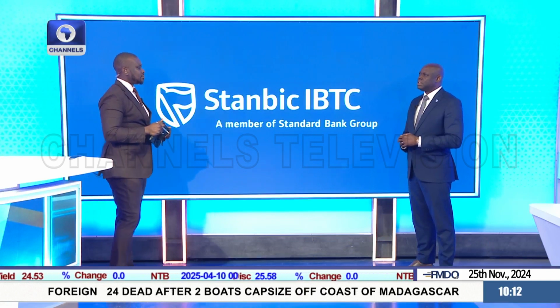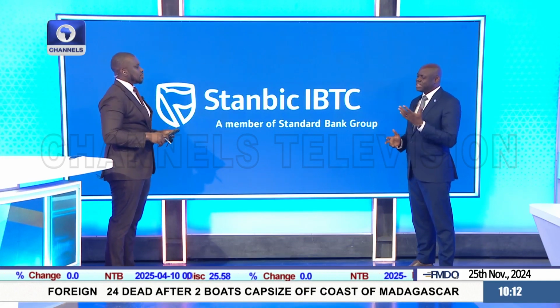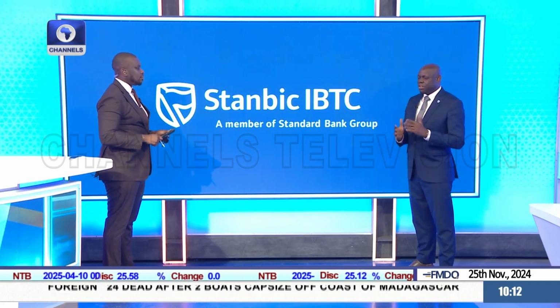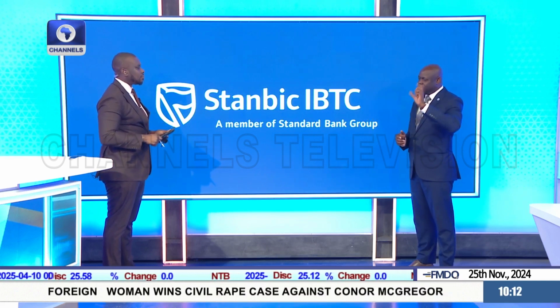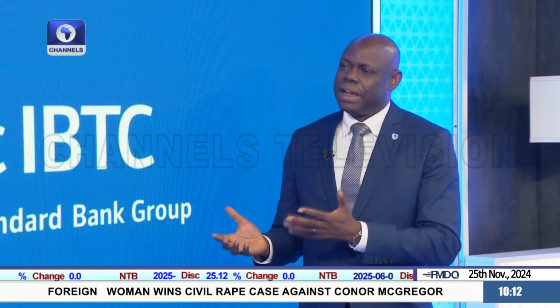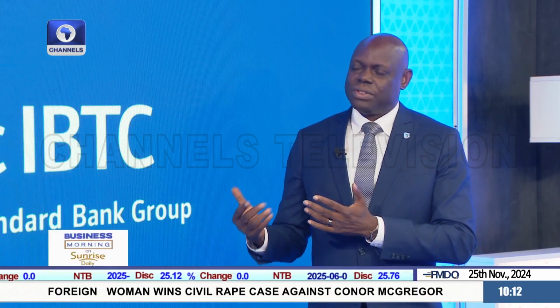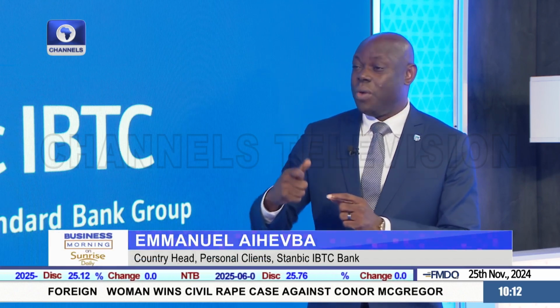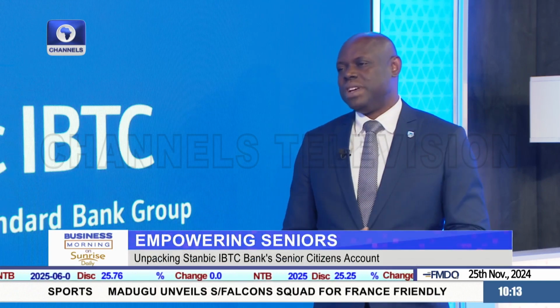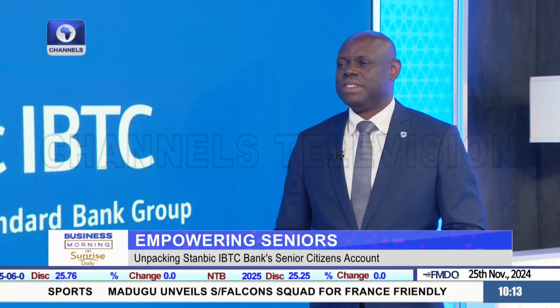Yes, the senior citizens value proposition has both a savings and a current account proposition, right? If you want a savings account, of course, you get a savings account. You enjoy up to 8%, just like you said. If you want a current account, you also pick up a current account. The good thing about the current account, which normally comes with an account maintenance fee, is that for the senior citizens we are waiving that. It's zero account maintenance fee. If you pick a savings account, you enjoy up to the 8% interest rate available to savings account holders.